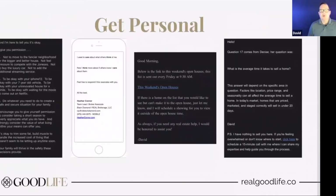So let's talk about getting personal. This one is probably the most important part of sending out quality email touches. And it's the hardest, I think, where people struggle a lot, because as agents, our identity becomes this professional service provider. And we think my clients don't care about that, or my clients are elite and they don't need to hear the stories or the struggles or the things that I helped people do.